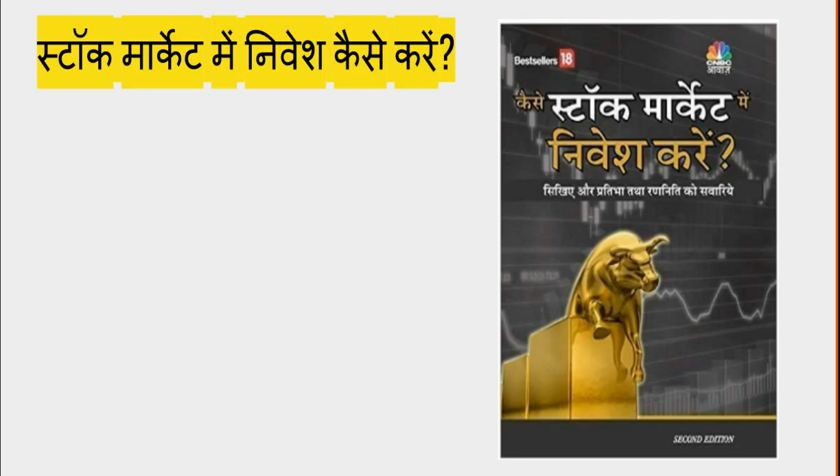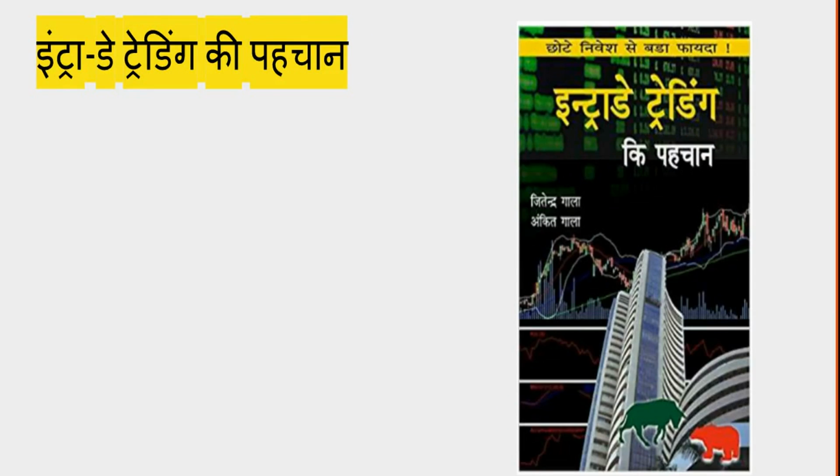Now, the last book in this list is Intraday Trading Ki Pehchan. This book is co-authored by Ankit Gala and Jitendra Gala in the year 2009. This Hindi book tells users that what they should be looking at while they are making short-term profits. It also guides you how to use different charts, technical indicators, then there are heat maps to perform an analysis while you're doing your intraday trading. And finally, it gives you an idea of the mistakes you can avoid while you're performing quick trades on a regular basis on a day-to-day level.